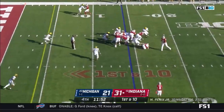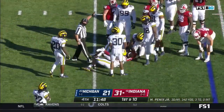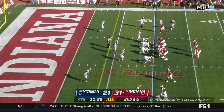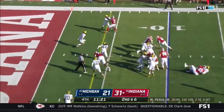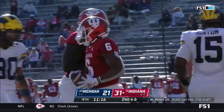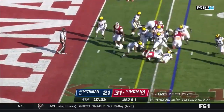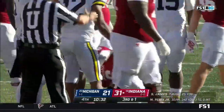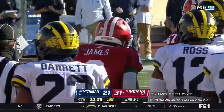First and 10, it's Scott again. It's 3 or 4. McGrone is there with Barrett. Indiana with a second and 6 from the Michigan 10. It's James. Lowers the shoulder and brought down by Barrett to set up third and 2. It's James. He reaches forward. Hawkins hit him at the line of scrimmage. Was the lunge enough? They're going to spot him a little bit short.